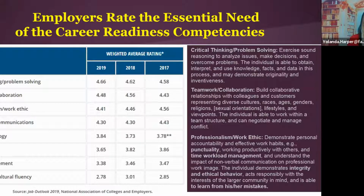I will highlight though, beyond looking at the titles of the competencies, it is worth your time, if you haven't done so, to actually look at the descriptions. You'll see there's significant overlap. For example, even though global and multicultural fluency is in the 8th position, if you read the actual description of teamwork and collaboration, you see a lot of that content in that particular competency as well.